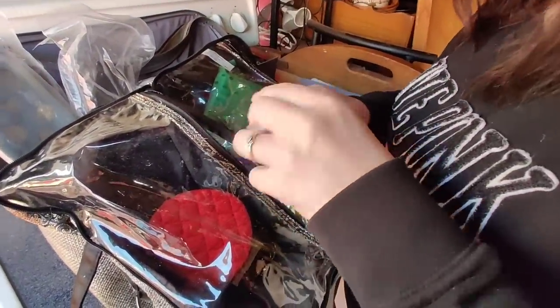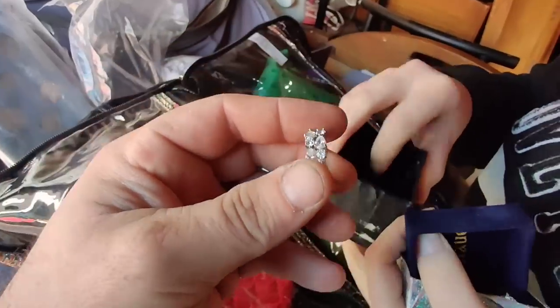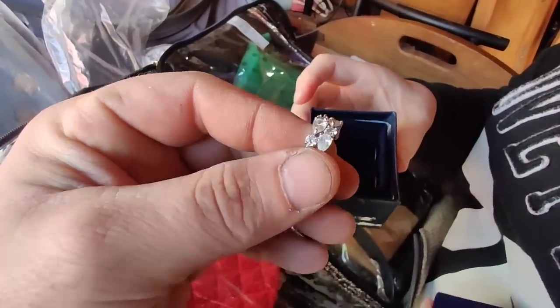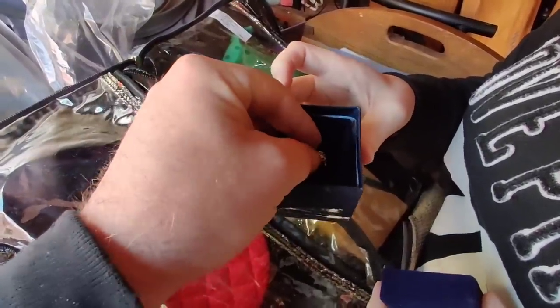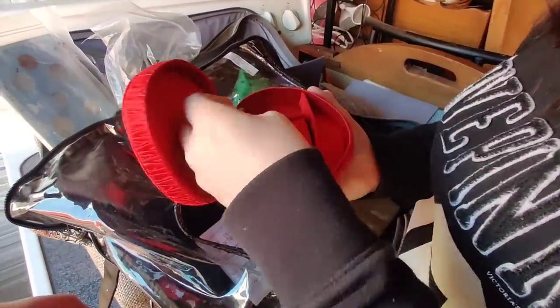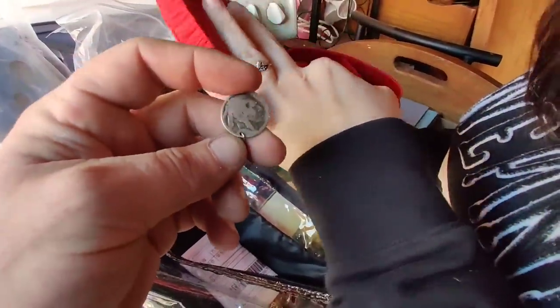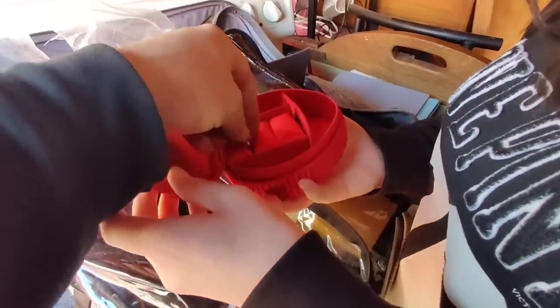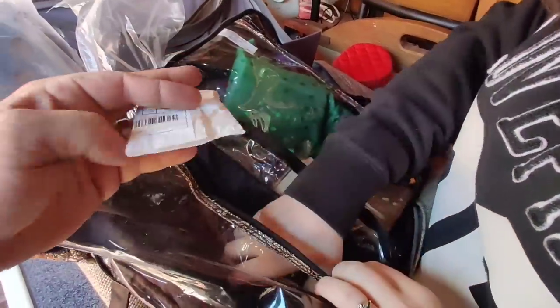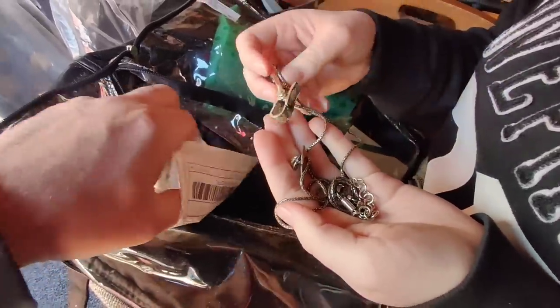It doesn't want to come out. Okay. Dude! I don't see a mark on that one either. That's super pretty. Something in there? I don't know. Me either. Earring. Oh, look at that. It's a buffalo nickel earring. I think that's all that's in here. That's cool. Somebody turned the nickel into an earring. Well, it's just costume jewelry for the most part.